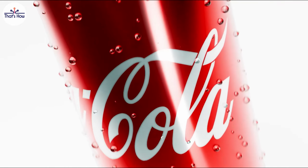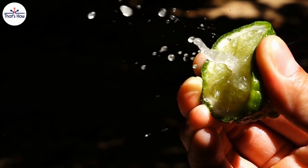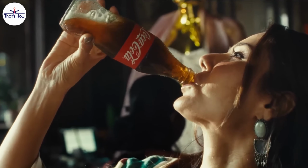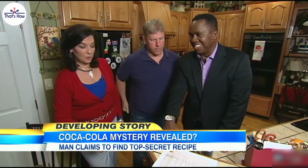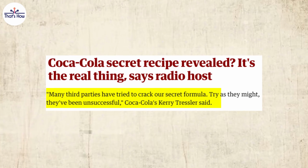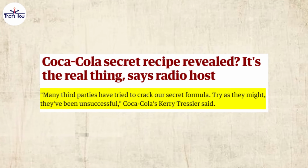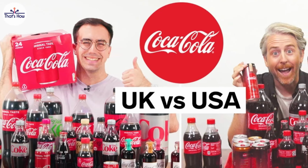Some believe that Coca-Cola's formula contains a unique blend of spices and citrus oils that give the beverage its distinctive taste. Over the years, rumors have spread about the use of exotic ingredients, with some even speculating about a mysterious ingredient known as Merchandise 7X. While Coca-Cola denies any drastic changes to the formula, some variations exist depending on local ingredient sourcing and regional preferences.